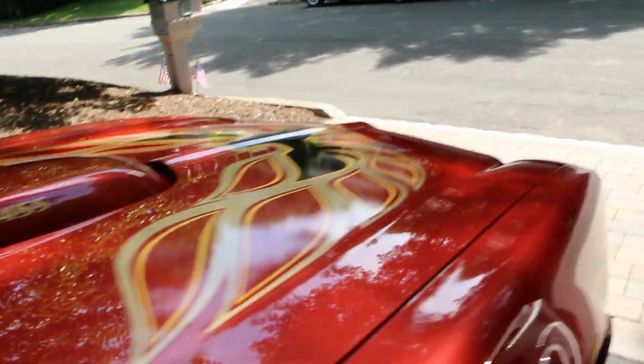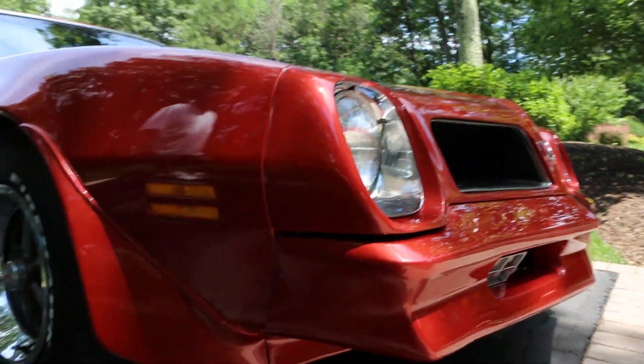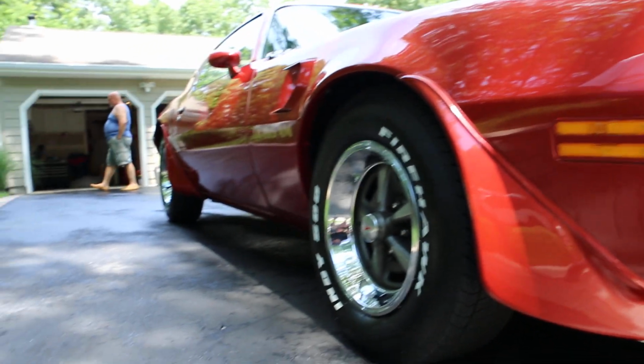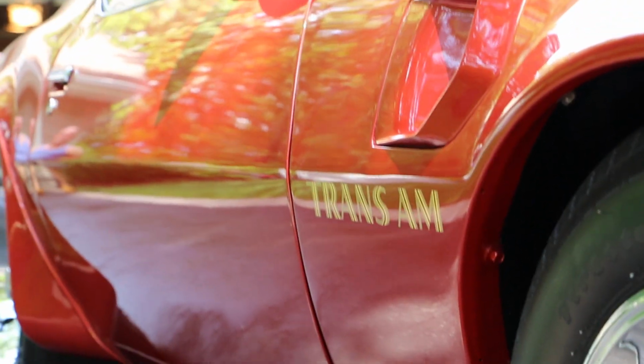Man, I love the shaker. Can't get enough of that. In '76, the 455s, they made 7,099 of them.